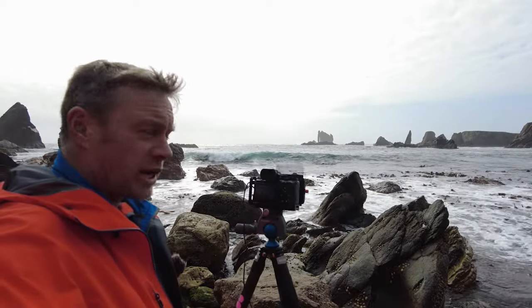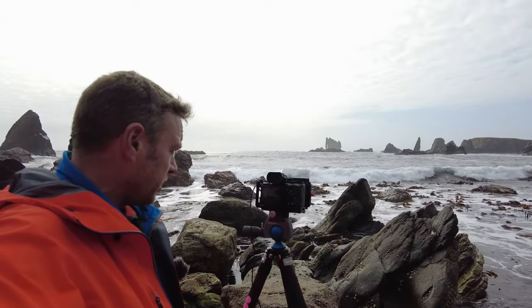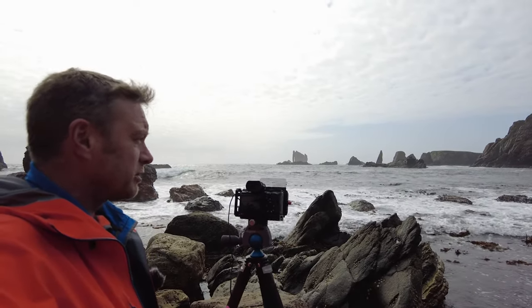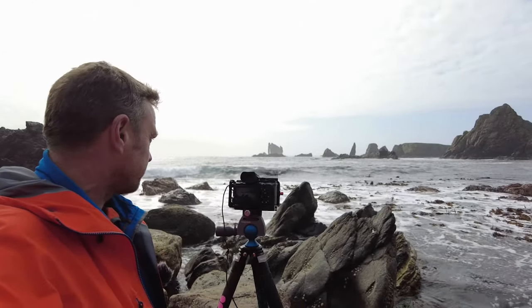So I'm waiting for a big wave, just like this one coming in now, just to surround the rock formations in front of me. The tide is going out, so I might have to push a bit further in to get some more foreground interest.